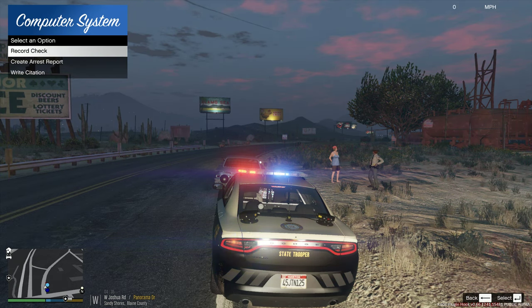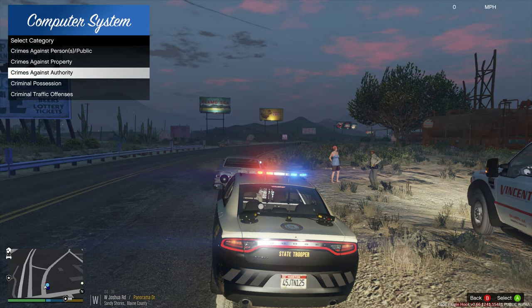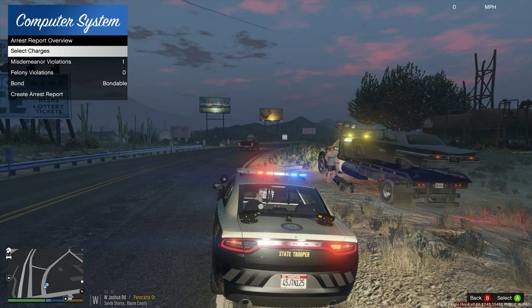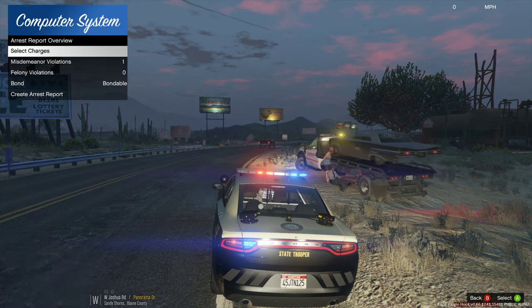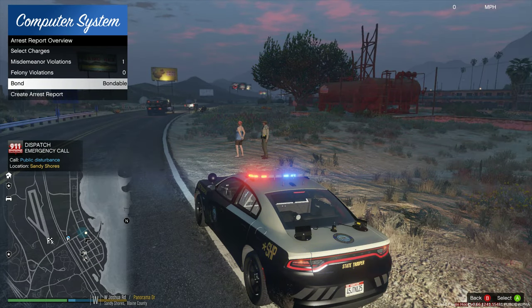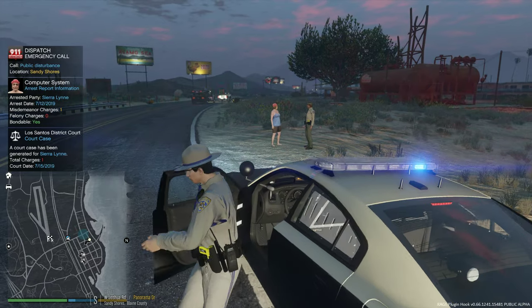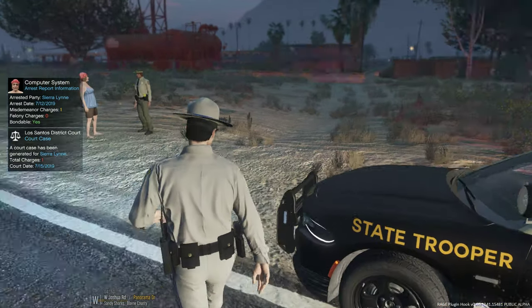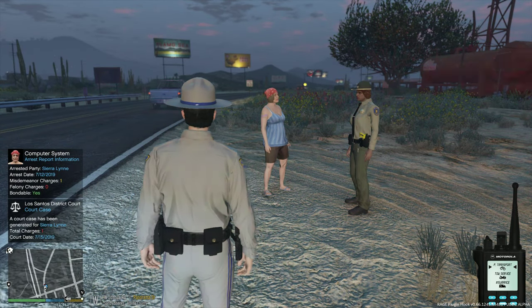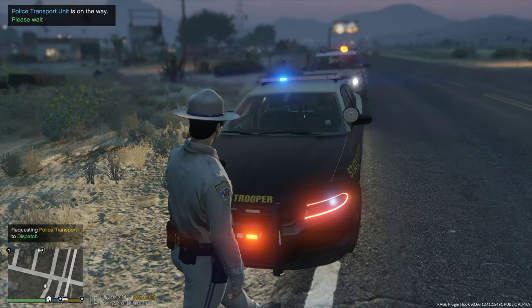So she'll be going in for DUI. Press report. DUI. Driving under influence. Citizens report a possible disturbance in Sandy Shores. Units respond code 2. Alright. Her report's been cleared. Copy, this is Adam 6, on our way. So we're gonna have them take her in. Assistance needed in Sandy Shores, because she's gonna be arrested for DUI.